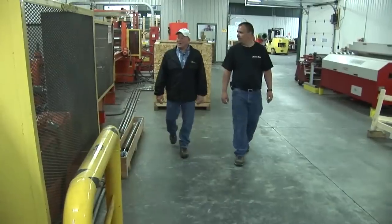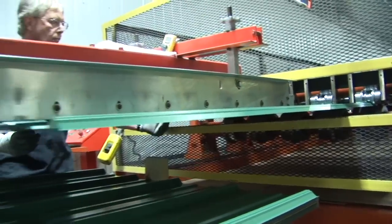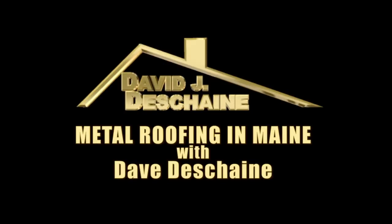Today on the show, we're also going to take you on a tour to a local manufacturing plant so you can see how the best metal roofing products are made right here in Maine. So come along with us as we show you what we do best: roofing, vinyl siding, and replacement windows. We are known in Maine as the home improvement giant. This is Metal Roofing in Maine with Dave Deschaine.